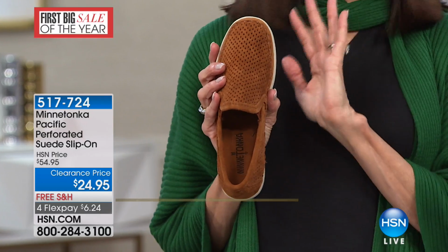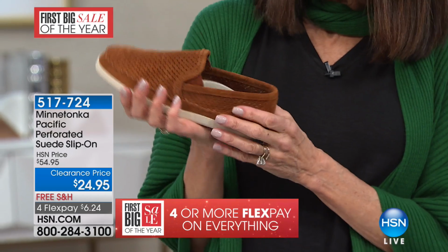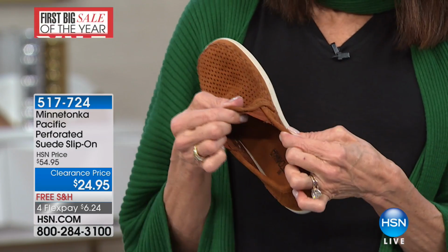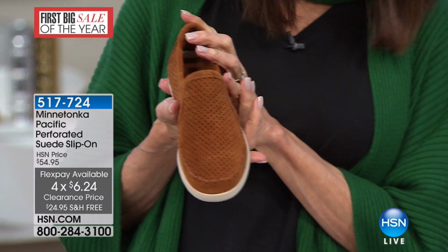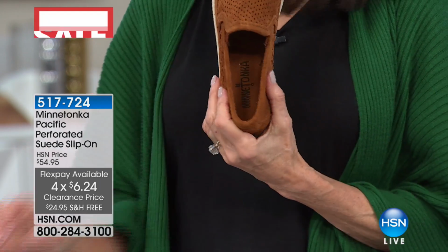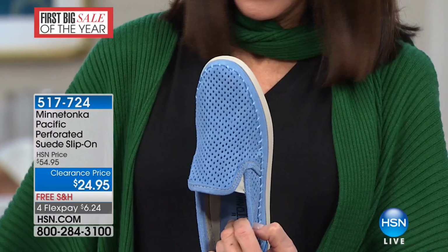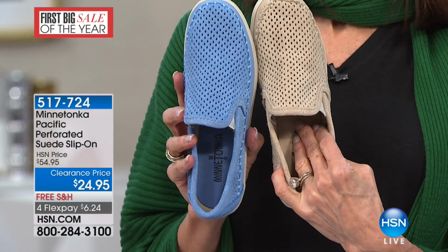I mentioned before, always a big hit for me at Christmas for the family members, things that they want for gifts. This is really beautiful, first of all, it's suede. It's genuine suede, a perforated suede slip-on, and here you can just see on each side a little bit of an elastic gore. We sold this shoe for $54.95. It has not been seen at all. I just briefly mentioned it a minute ago, and over 100 flew out of here. We have it in this beautiful brown suede, a handful in periwinkle, and a few more in the stone.